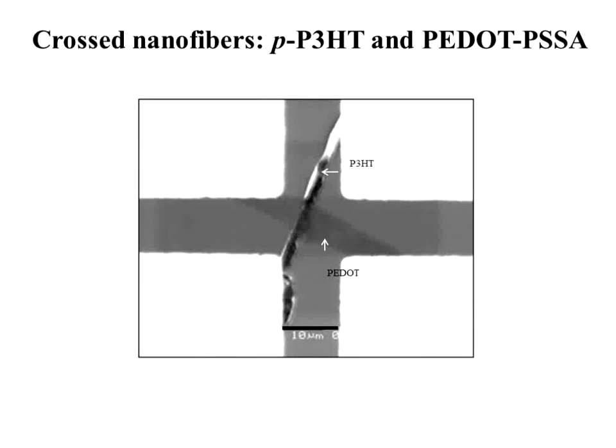The last slide I have over here now is crossed. So now I have P3HT and PEDOT. So you can go through various combinations of these conducting polymers. You electrospin, for example, the P3HT fiber first. So you first electrospin the P3HT fiber, then you go ahead and spin the PEDOT fiber over it.